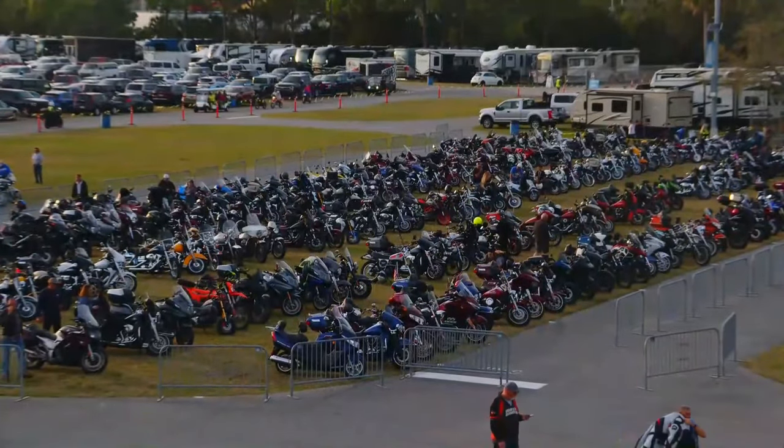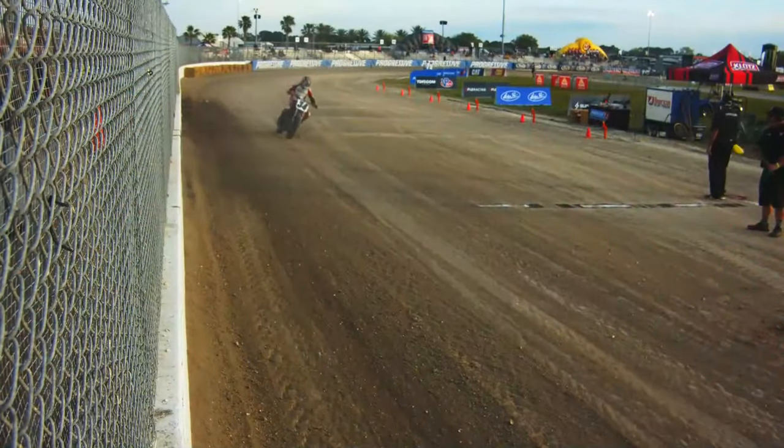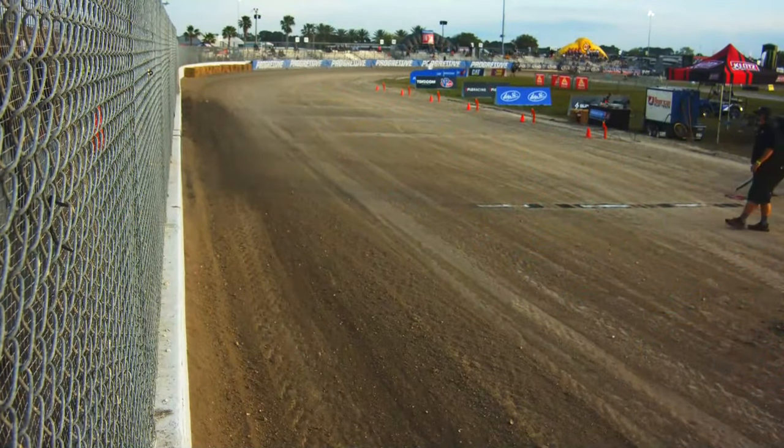It's good to see JD at the flat track races out here in Daytona. The bikes are pulling in, and the bikes are pulling onto the racetrack, and this is the final round of qualifying for the Mission Super Twins.